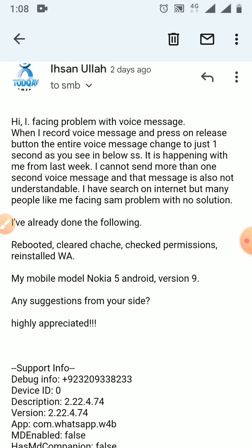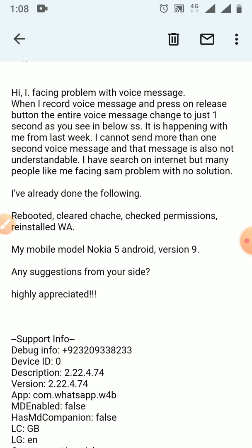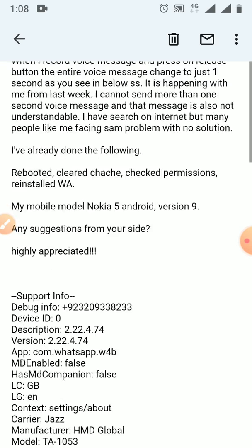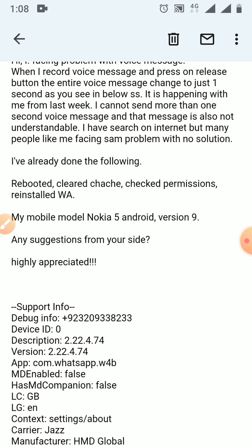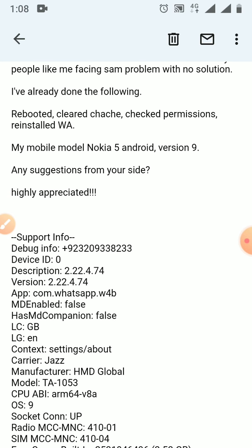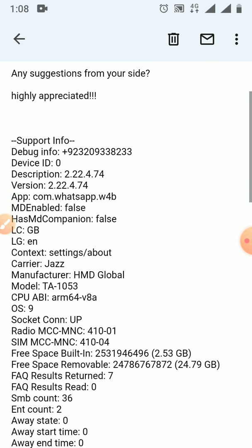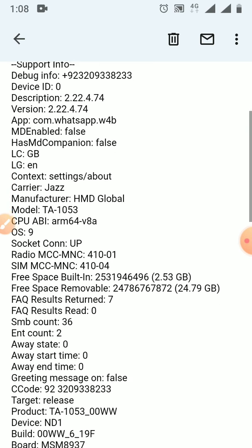It has been happening to me since last week. I cannot send a voice message longer than 1 second and the message is not understandable. I searched the internet but many people like me are facing the same problem with no solution. I have already done the following: rebooted, cleared cache, checked permissions, reinstalled WhatsApp. My mobile model is Nokia 5, Android version 9. Any suggestion from your side? Highly appreciated.